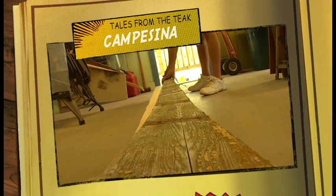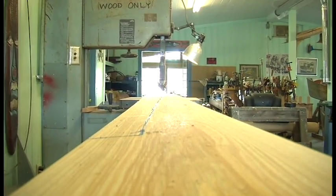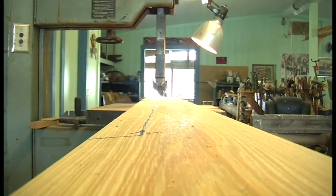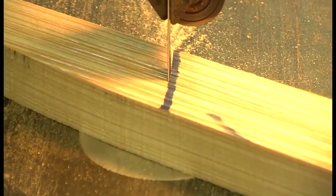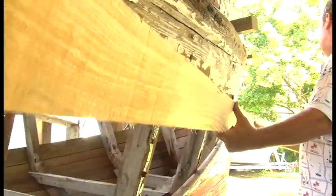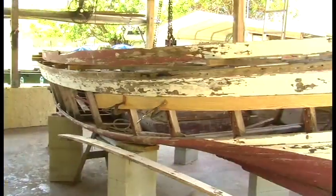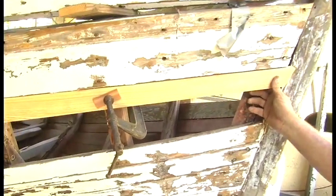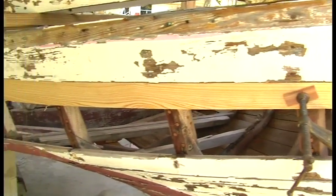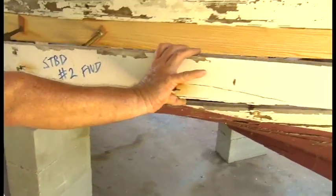We have one more project on the Campesina, well, for this show: putting the planks back on her hull. I just placed the new plank in here to give you a rough idea of what I'm up against. This is the first of 48 planks. Okay, now here's the original, which, as you can see, sat up in there.